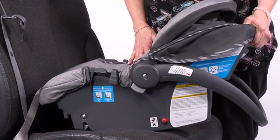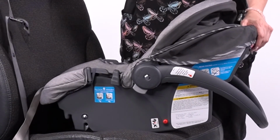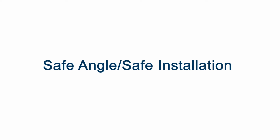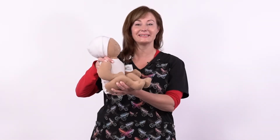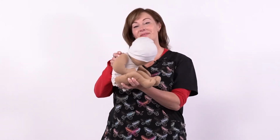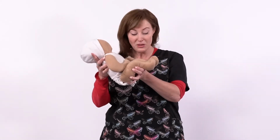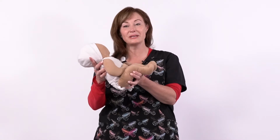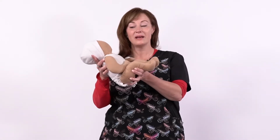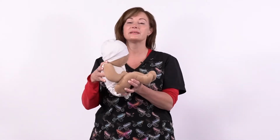If there's ever a crash, it's very important that the child is rear facing and installed in the car properly. We often repeat in our baby safety classes how important the angle of the car seat is, because we know baby has a very floppy head. If the car seat is not at the right angle and reclined just enough, the way that the manufacturer's recommendations ask you to recline the seat, the child can go too far forward and their head can actually fall forward. This could pinch off their airway and be very dangerous for the baby.